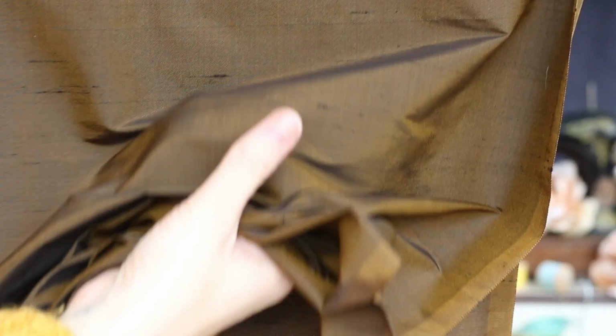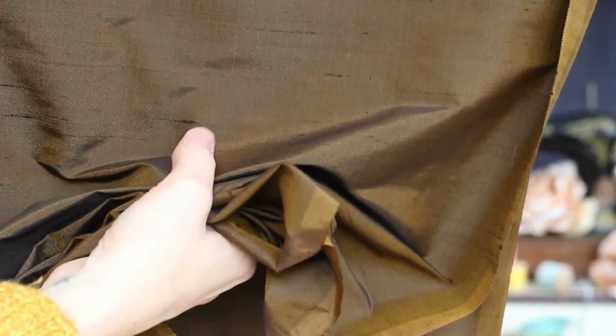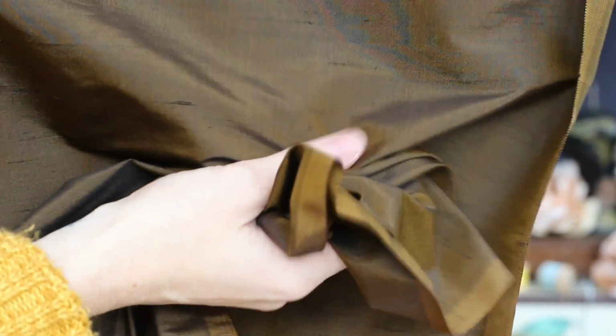Let me just bring you the fabric up close. It's got a nice sheen to it. I really like the rawness of the silk, and I just love how it sounds.